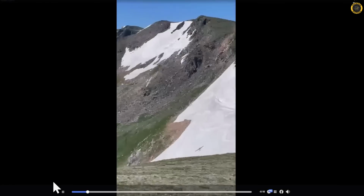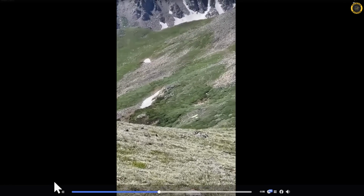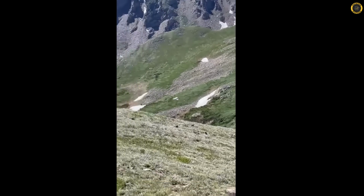There's a plane. Oh my God. It's like right there.